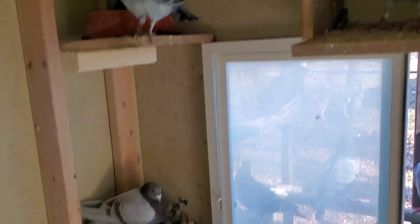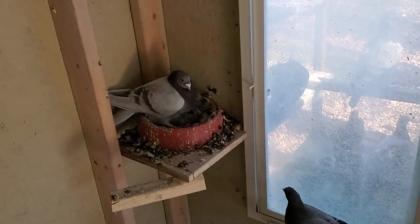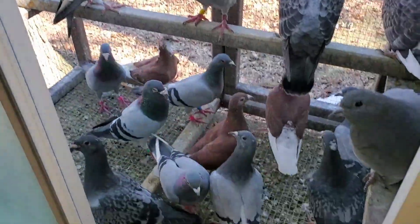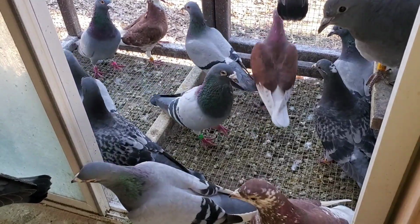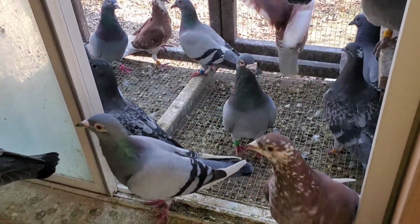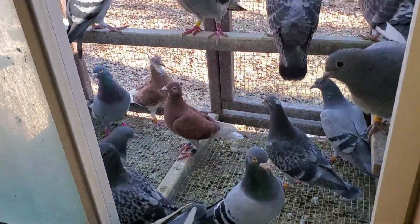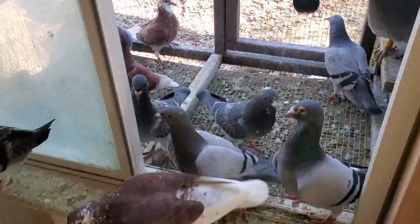So as you can see, the coloration is still there. Still got the blue bars, the checks, the darks, the splashes, some reds and kind of silvers, and same old, but there's the variety. So yeah, not a whole lot new.